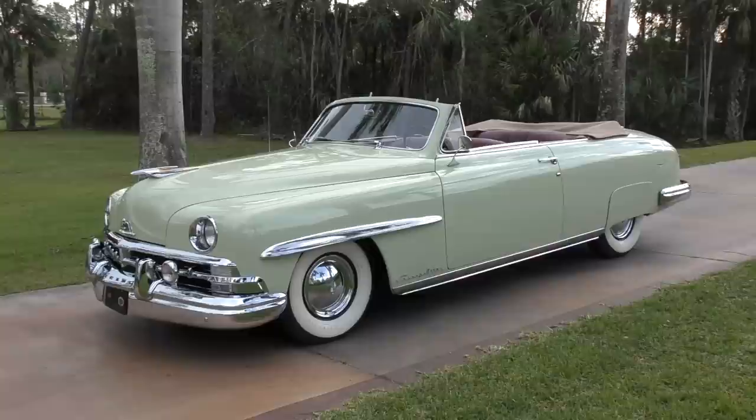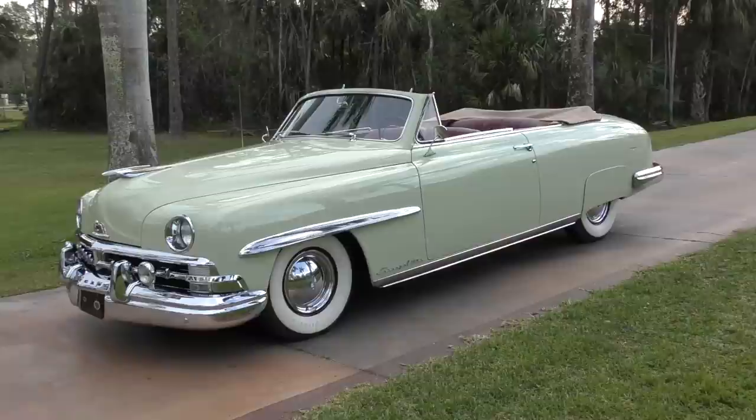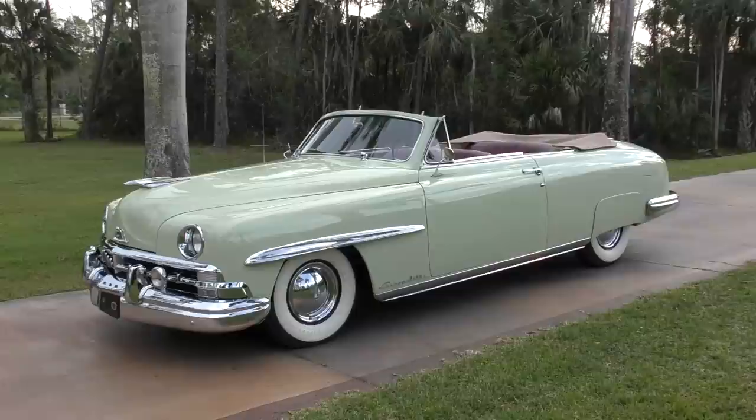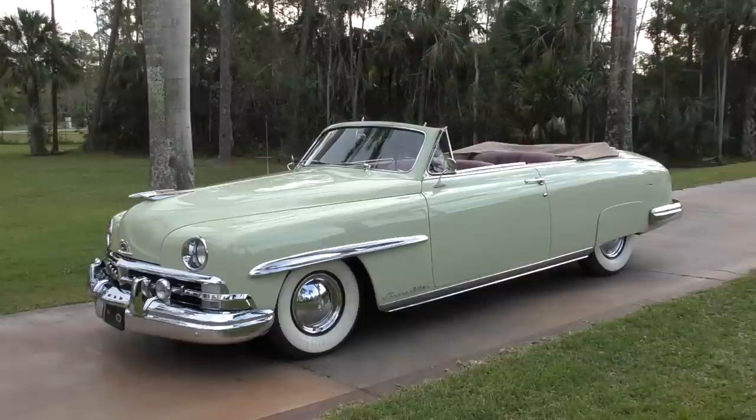And it's one of only 536 convertibles produced. They made a fair amount more coupes and sedans, although not many in 1950. But only 536 of these were built. A fair amount less than 100 are known to remain. So we're talking about a pretty rare car here. It's not something you're going to pass as you're driving around the street. The chances are pretty slim.